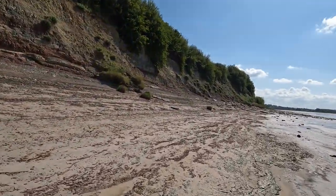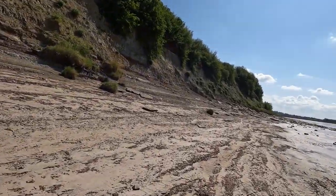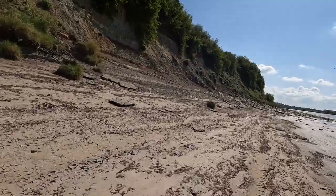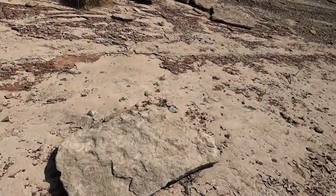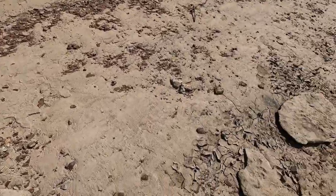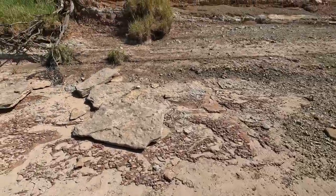These big slabs that have fell off the cliff are what we want to look through. This is where we're going to get the chunks of bone, the teeth, and all really cool stuff. So we have to go through. I'm going to be flipping over the big rocks. We're brushing them off, giving them a clean, seeing if we can find anything in them.